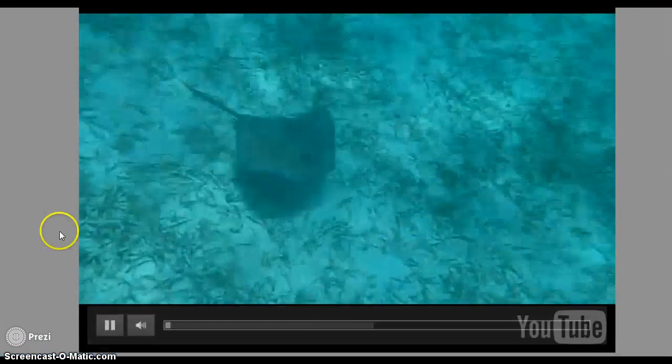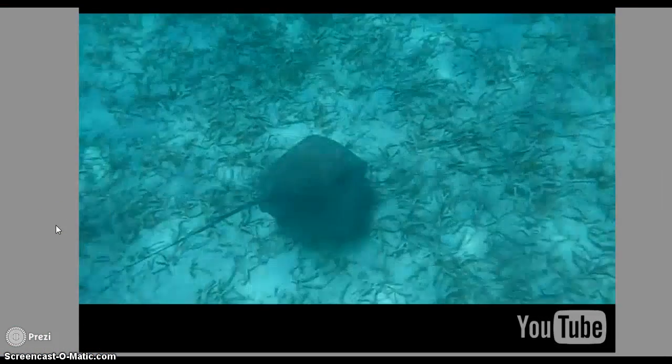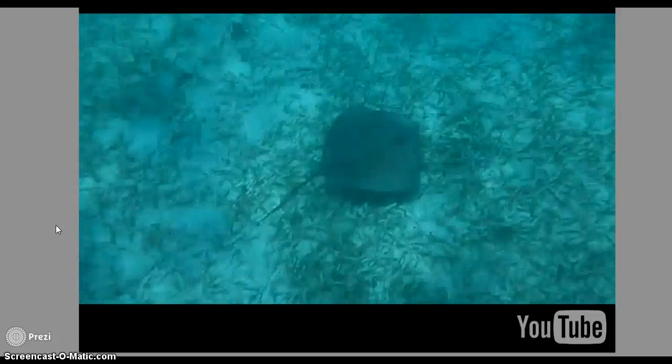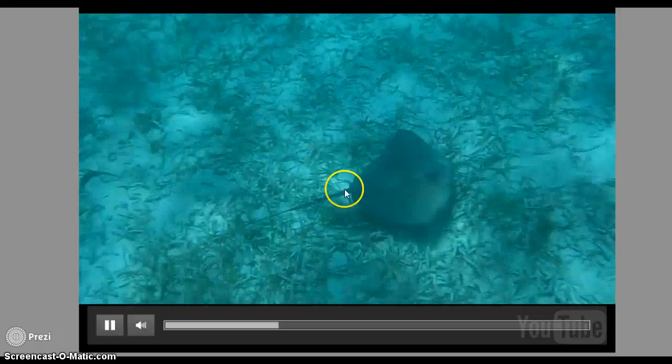Here is a video of how stingrays move in the ocean. As you can see, the stingray is on the bottom of the ocean.